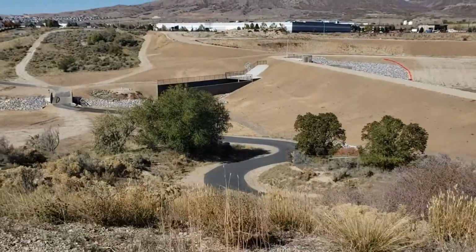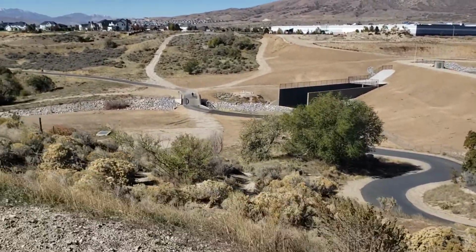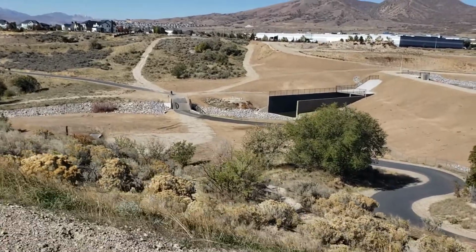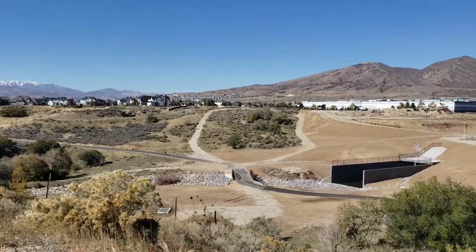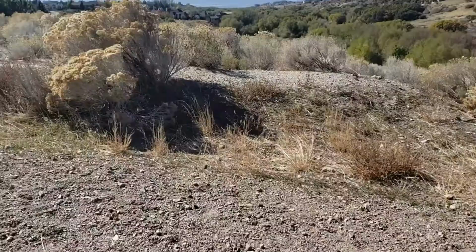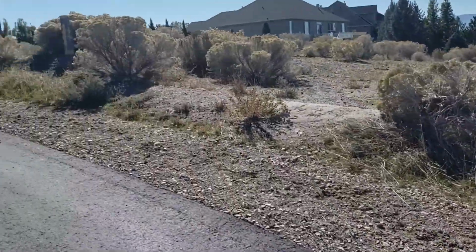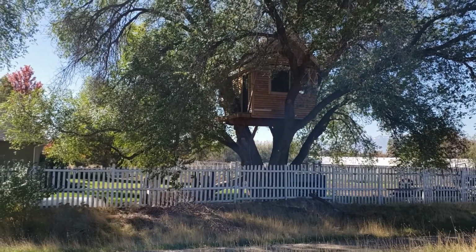Google Maps didn't indicate that it was this big of a downhill, and that's where I just was in the previous video. All the way up there. Had to come down, but then all the way uphill. That might be the first time I've seen a real live treehouse.